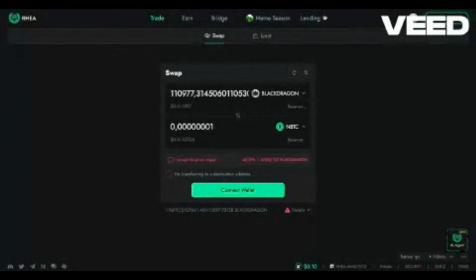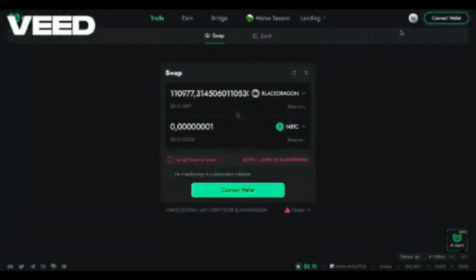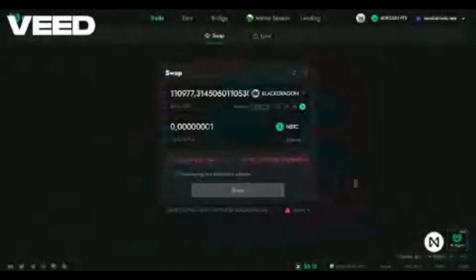over here. I'm here to showcase what can be done with an AI agent that has been integrated on top of Rhea. First, you need to connect your wallet before you start, and it helps you on what you can do. Okay, instead of doing the direct swapping, you can see I have like 0.29 here. As you can see, that will result in an amount of like 48 million Black Dragon token.